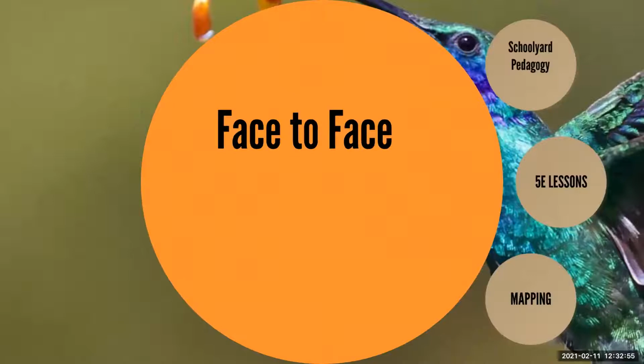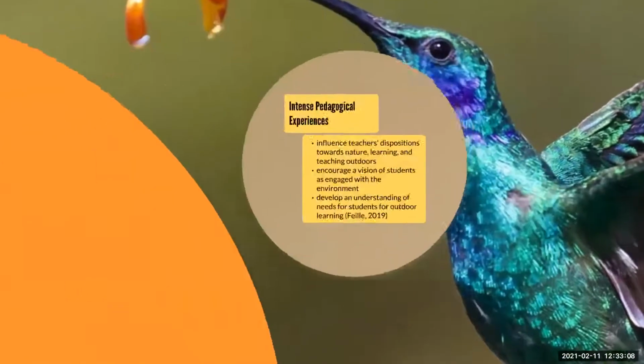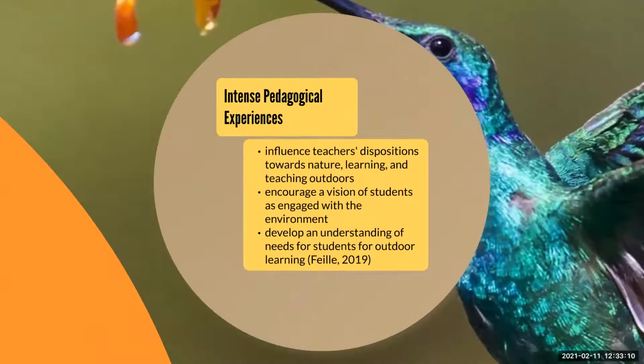So in previous years, when Kelly and I were completely face-to-face for instruction, nature journaling had been a smaller focus of our methods class. And so we'll talk a little bit about what that looked like then. We had already been working for a few years to develop schoolyard pedagogy within our methods course.